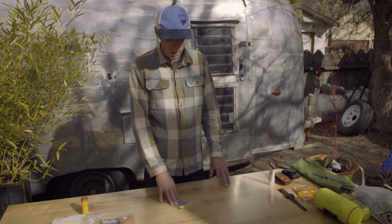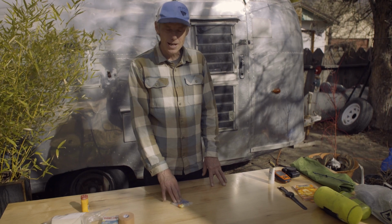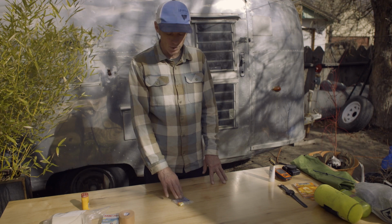Earplugs. Particularly up higher on Denali, it can be quite windy and the tents flap quite loudly. So I think earplugs are well worth it to help you sleep well at night.